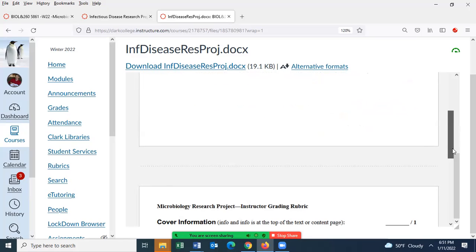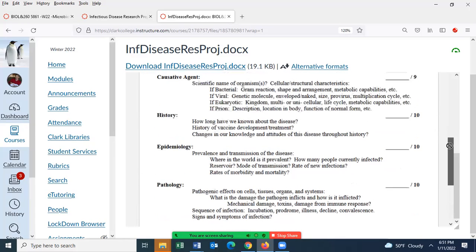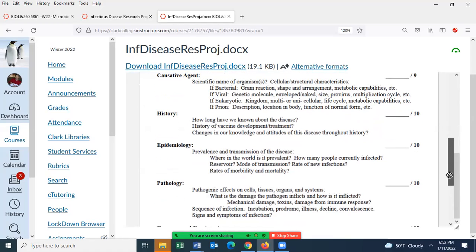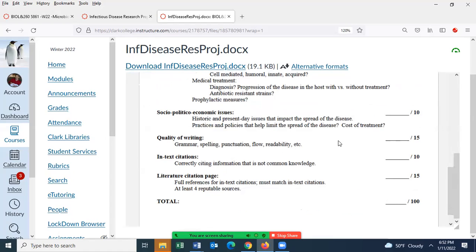And I've got how it'll be graded down here. Sorry, that's not scrolling. It's just not working. All right, so you get 1 point for the cover information. Remember, don't make a full cover page. 9 points on the causative agent information, 10 points on the history, 10 points on the epidemiology, 10 points on the pathology, 10 points on the response and treatment, 10 points on the social, political, and economic issues, 15 points on the quality of your writing, 10 points on the in-text citations, 15 points on the literature citation page or the references, for a total of 100 points. Any question about any of that?